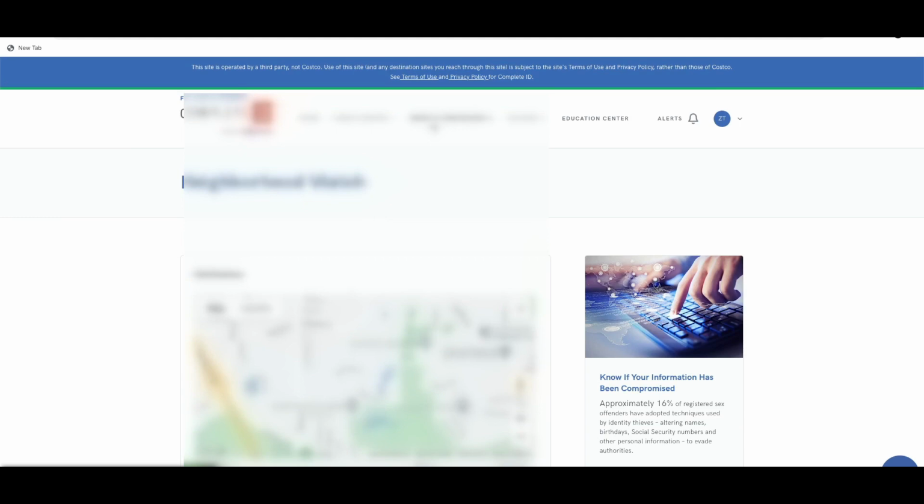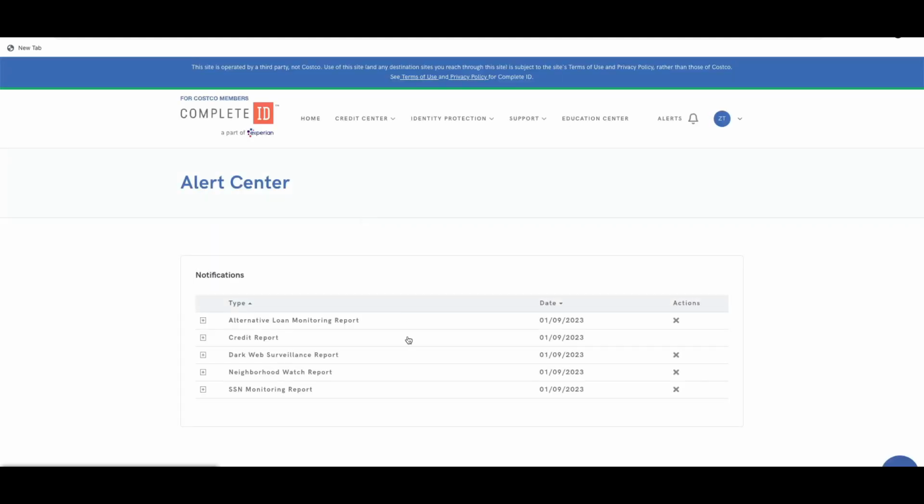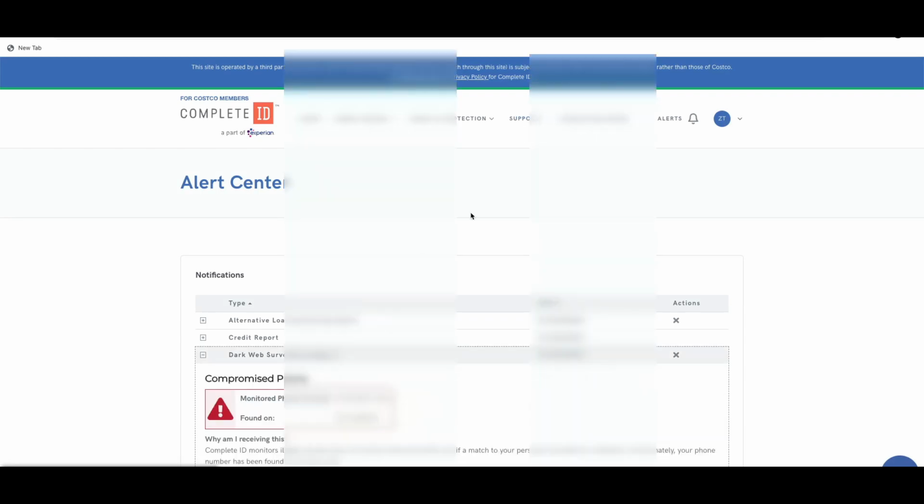The main point being, if you want to find their dark web surveillance report, it's actually in the alert center here. Not in the intuitive place. And sadly, when you open this report, it looks like they found 3 instances where my phone number was compromised. These look legitimate, I would say, and they're not findings that I necessarily found on other identity theft monitoring services. However, what I will say is that there's only 3 here.